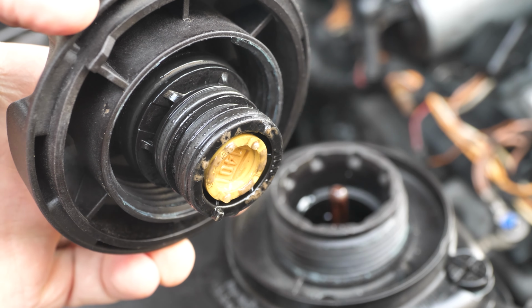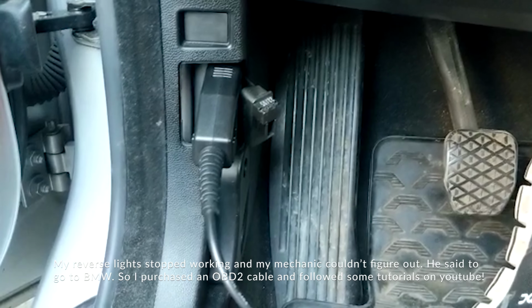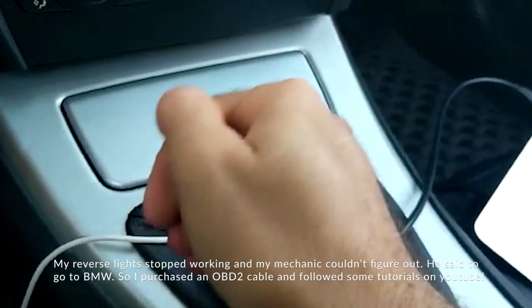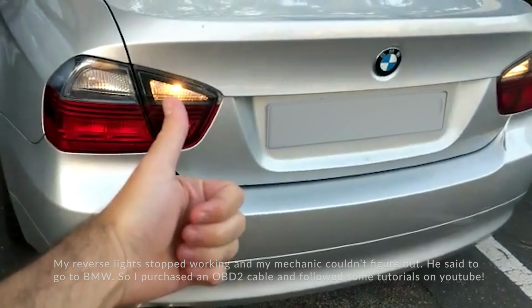And unfortunately on these cars, on some of these E90s for example, you can't look at the condition of the oil because there is no dipstick. But check everything, check all the lights, the turn signals, the reverse light. Some electrical issues can be very costly to fix and require dealer specialty tools.